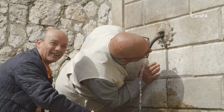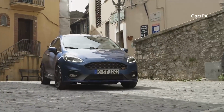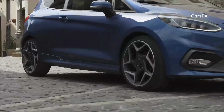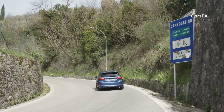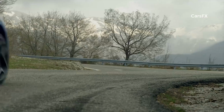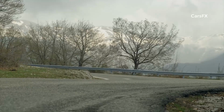Outside of the ski season, it's pretty much deserted in this part of Italy, and at its peak, the road culminates in a dead end that's almost 2,000 metres above sea level. Between the months of May and November, in fact, you could describe the Via Campocatino as the original road to nowhere.